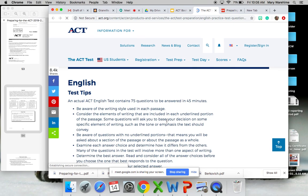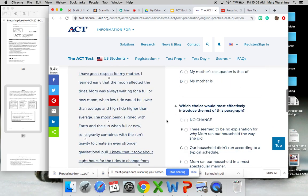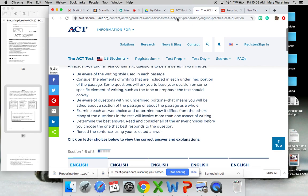So you'll see there's an English section, and there's also science, mathematics, and sample writing. So this is a great way to review, and that link will be included.